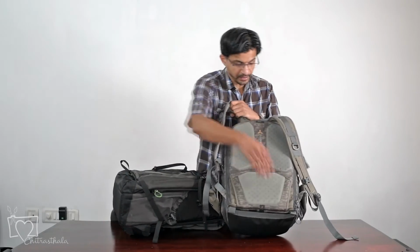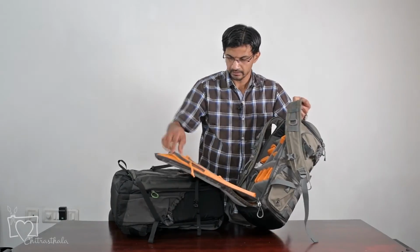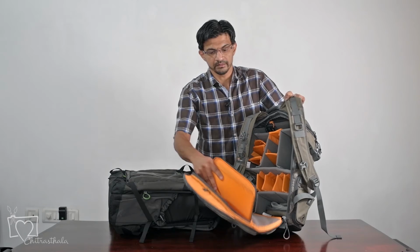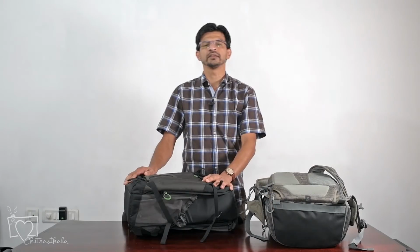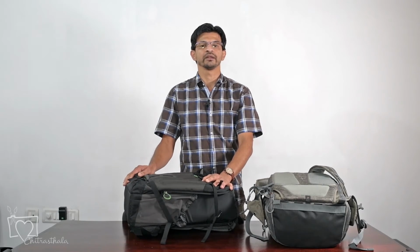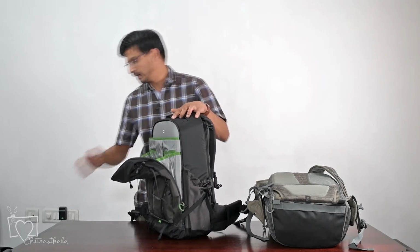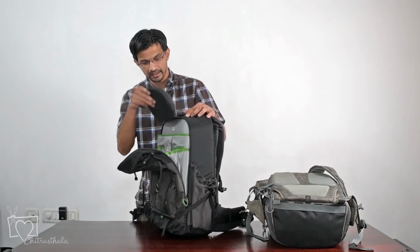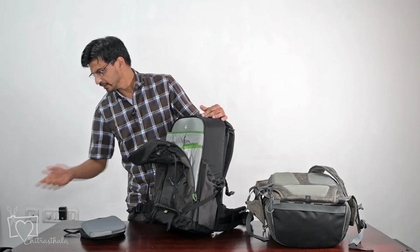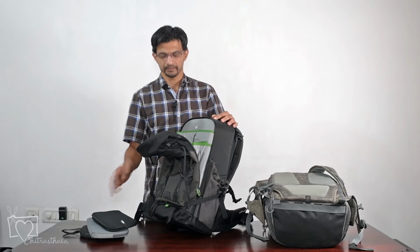You can also see here, this also has a laptop compartment. Padding is slightly better than this bag, but it's not very thick. This is to reduce the weight of the bag as much as possible. You can use it whenever required. This compartment can also be used to carry maybe a reflector or your LED light or anything you do not want to fold, maybe a card or things like that.